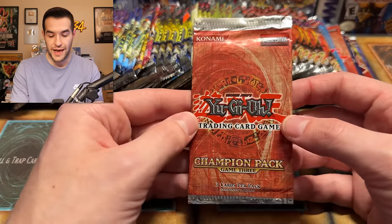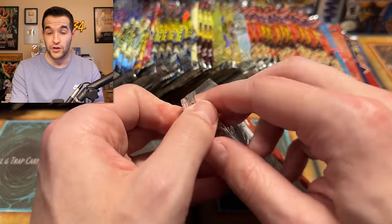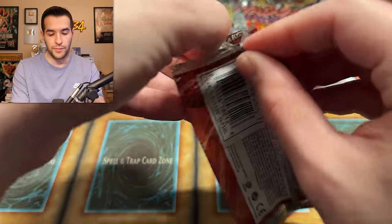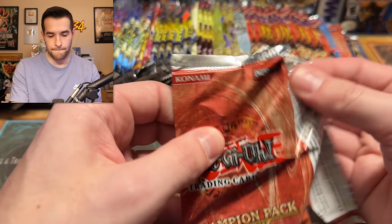We have a Champion Pack 3. We don't really know if these are scaled or not, which means they're probably scaled. Just going to throw that out there. But just in case, we are going to open them up for a little fun. There's only a couple of them, so we're not going to miss out on anything.